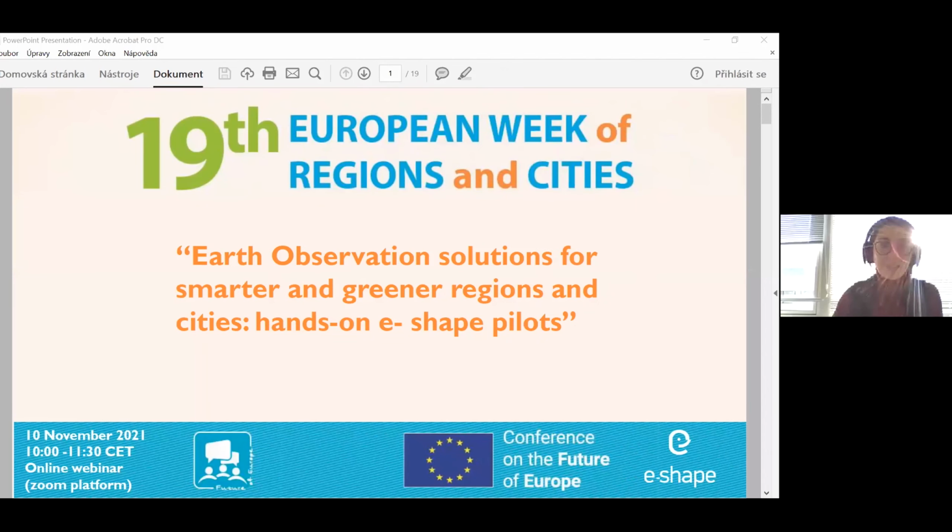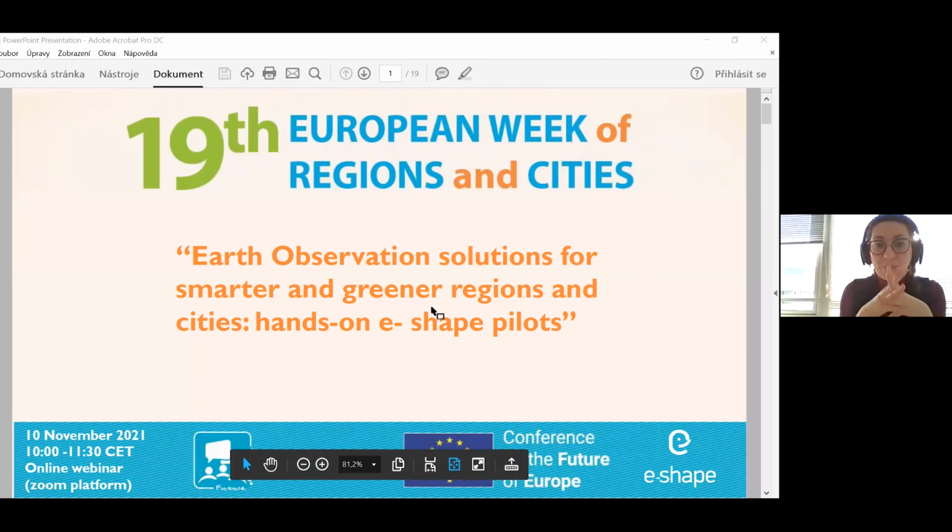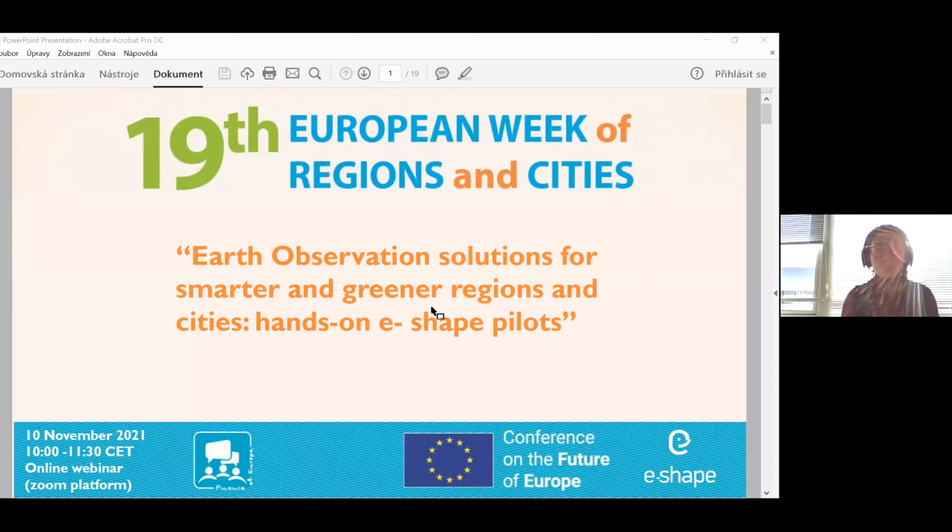So again, having bridged a little bit these two domains of maritime and health by understanding how the integration of different data can provide information to the user, we move to the second e-shape pilot, which is presented here today by Jana. Jana is a professor of environmental chemistry at Masaryk University, and she is the director of RESETOX, which is the European Center of Excellence in Environmental Health Science. So Jana, the floor is yours, and we look forward to understanding a little bit better what you are planning to do with this project.